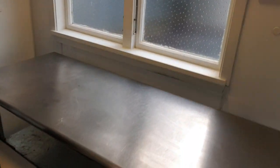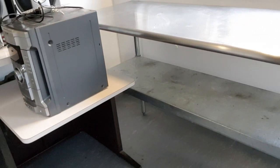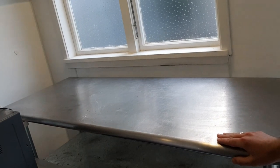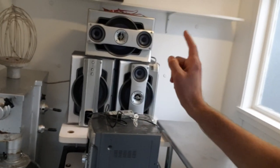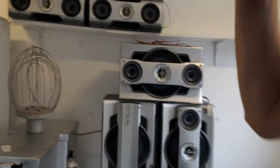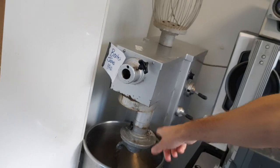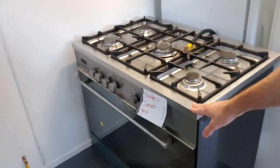I've got two of these as well. So sort of like a stainless steel table, so I'll be doing some brewing with these. Got the stereo, that's the big one. I've got the smaller one inside. We've got this cool dough mixer thing which we're flicking off. Bit of a cupboard, sort of had this in here as well which we're flicking off.